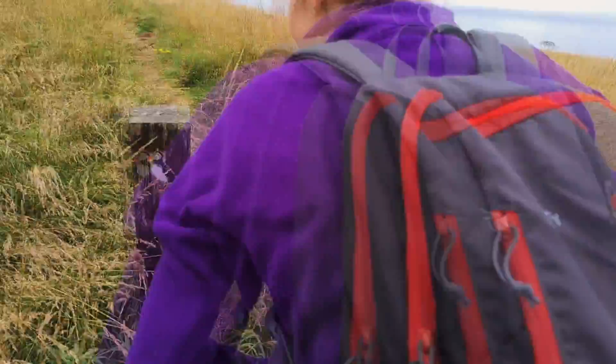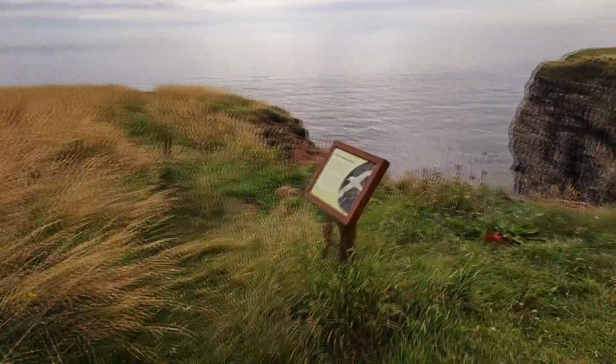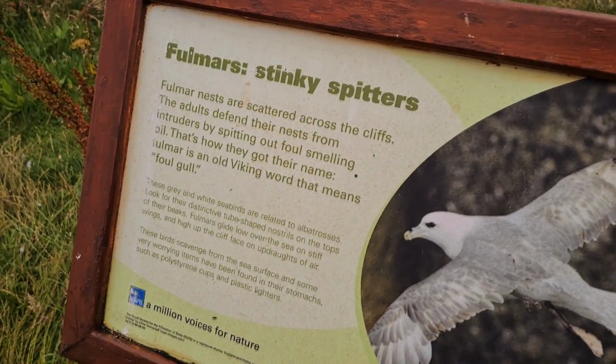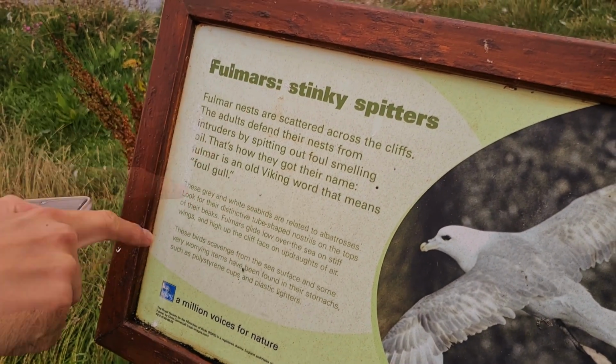Puffin. We spotted a puffin. Oh, it could have been these actually. Oh, stinky. Yeah, that's them. Fulmars. They're very stinky. Does it say stinky?